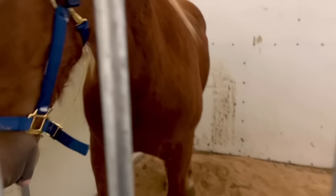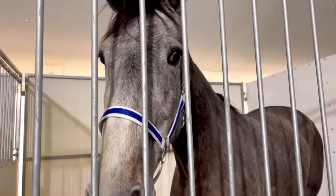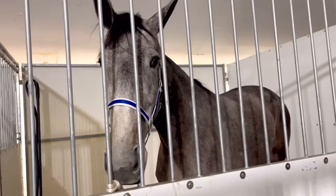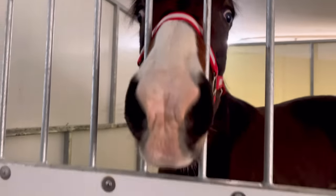And even though this is primarily a crossbred draft sale, they will have other breeds too, like quarter horses, Appaloosas, paints, as you've seen before. So you do get a little bit of everything. So the variety is really nice to see here.